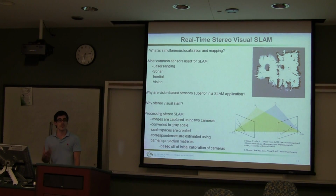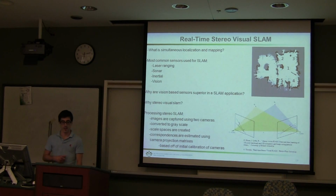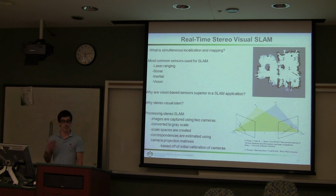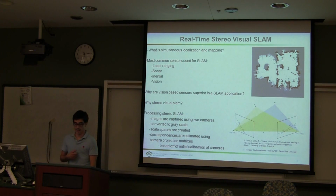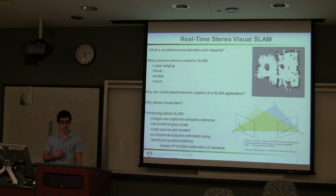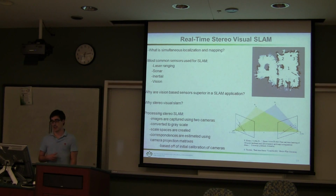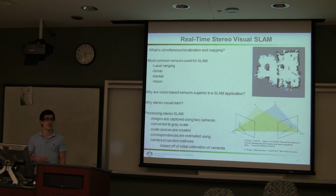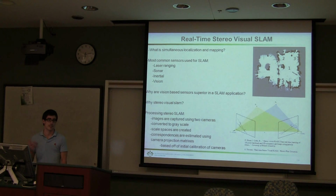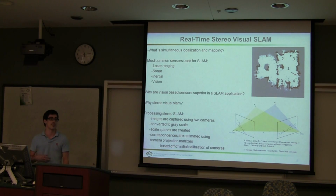The inertial, they're useful, but they're not very accurate still. You have a tendency to go back and forth on how accurate they are. The vision and the camera sensors are very accurate. They have high definition now, and they're just a very clean input, so that we can really base what's going on in the environment. So I just want to talk about the stereo visual SLAMs. Basically, when you have 2 of these cameras set up, it really helps out with depth perception. Just like if you were to cover one eye, you don't have that good depth perception. But when you have both, you're able to really locate where a point is in 3D space.